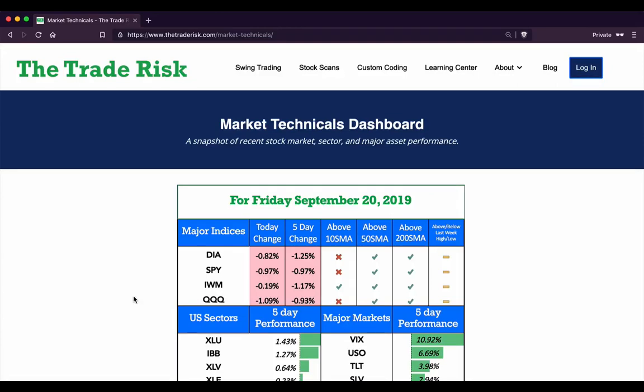We're going to cover all of the major markets, the current market environment, and finish off looking at some sector analysis. So we're going to jump right into our dashboard here.